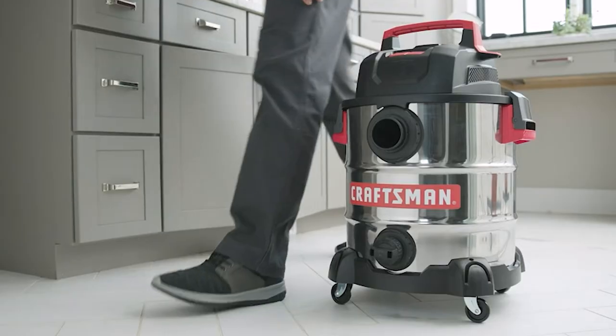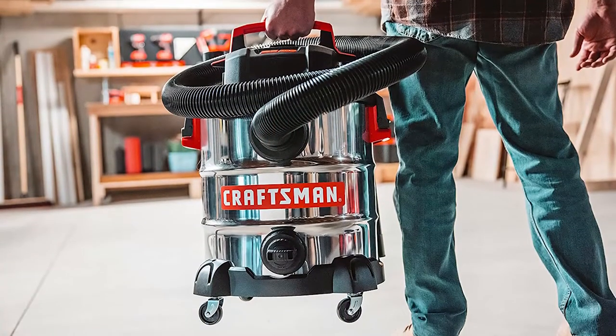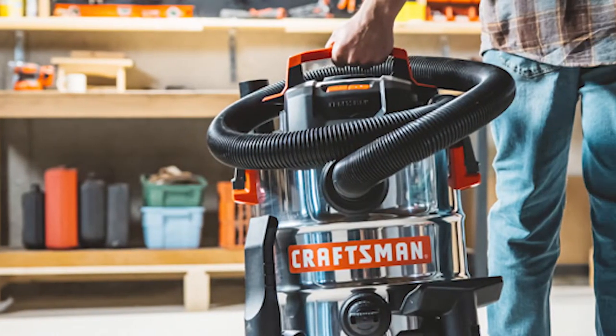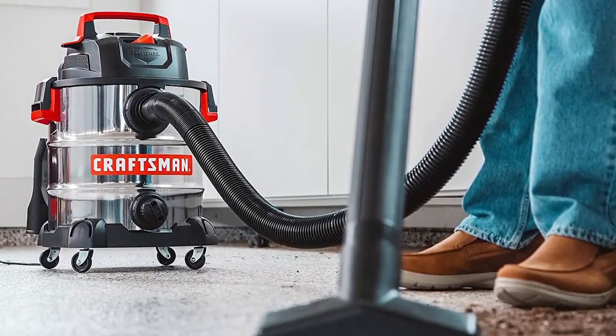Easy filter replacement. Filter fastening system allows quick and easy wet dry vacuum filter changes. Accessories included 2 1/2 inch by 7 foot hose, 2 locking extension wands, utility nozzle, car nozzle, and quick lock filter. Warranty 3-year limited warranty. Number 3.